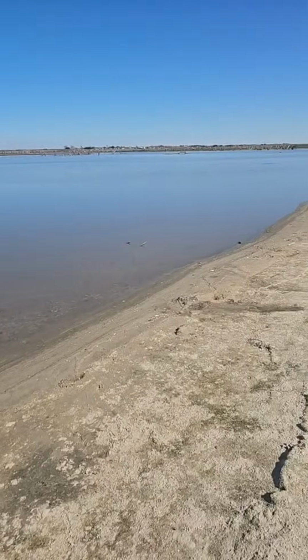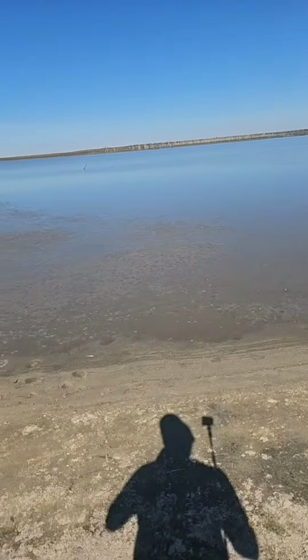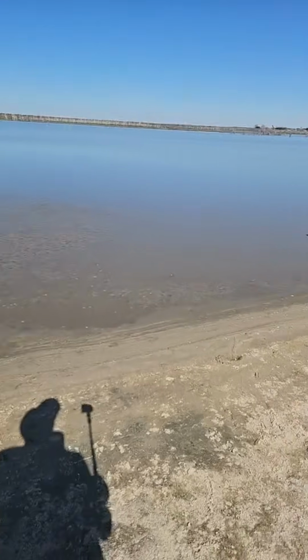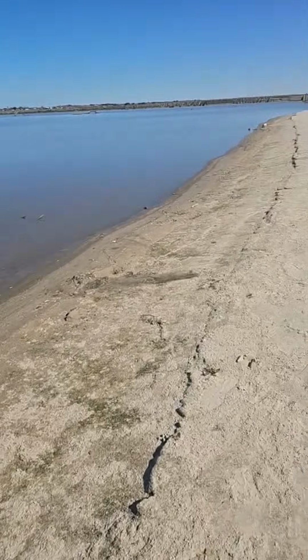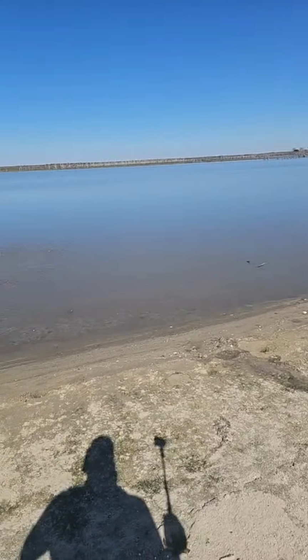There's a fish right there. Surprisingly, I thought there was going to be no fish jumping at all. So this might be a good spot to come try out for some crappie or white bass, maybe.